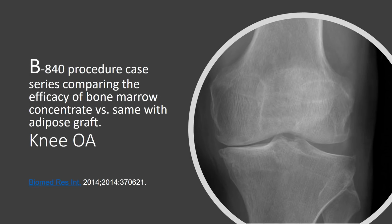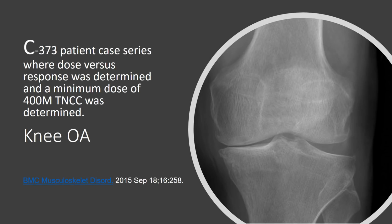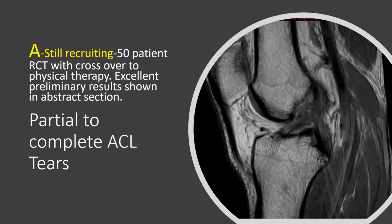We get a B for our 840 procedure case series, comparing the efficacy of bone marrow concentrate versus bone marrow concentrate with a fat graft. We get a C for our 373 patient case series where dose versus response was determined, and here we actually looked at and figured out that we needed a minimum dose of 400 million total nucleated cells per knee to get the best results. We get an A for our ACL randomized controlled trial.